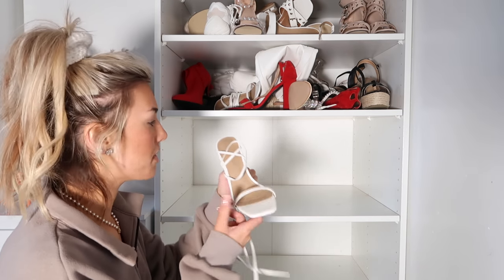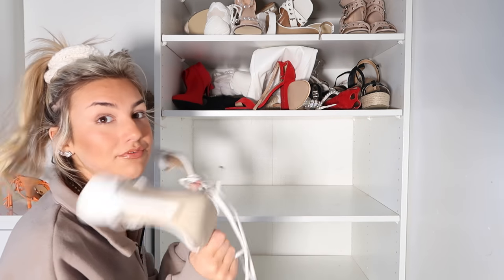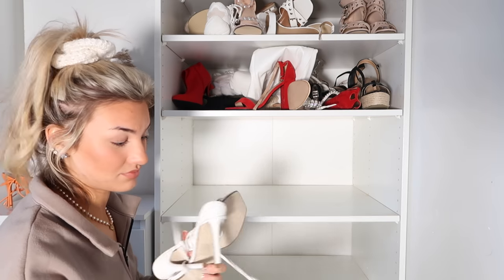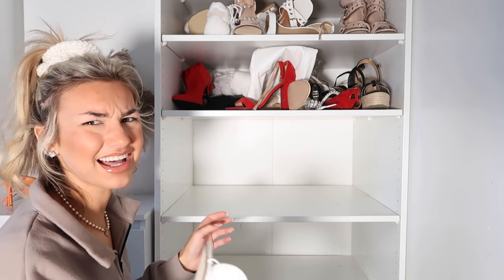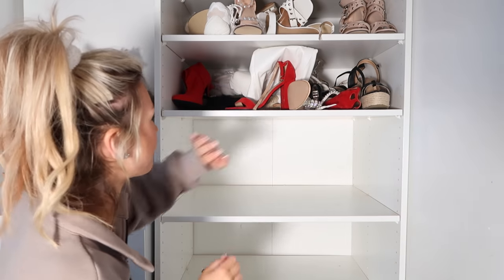These are from Boohoo, and they're like white strappy heels. I do like them, but I just hate strappy heels. I've tried to wear them twice and I just can't do them. But my mum sent me a life hack on how to strap these the other day. So I'm gonna just keep them and hope for the best.